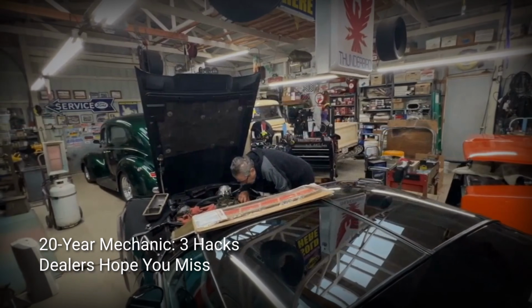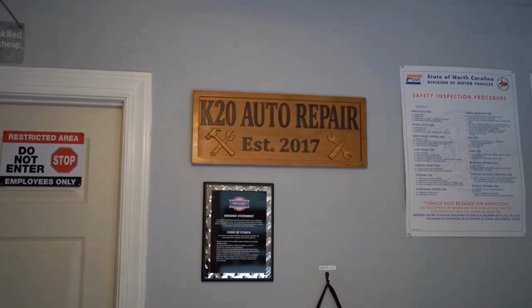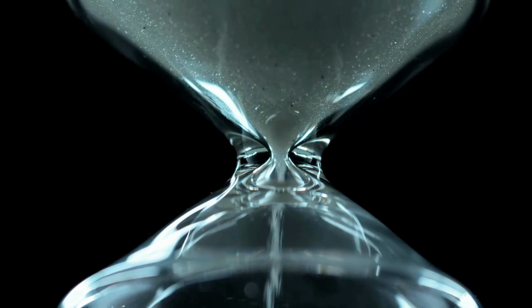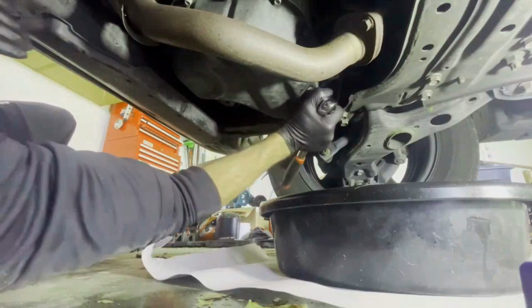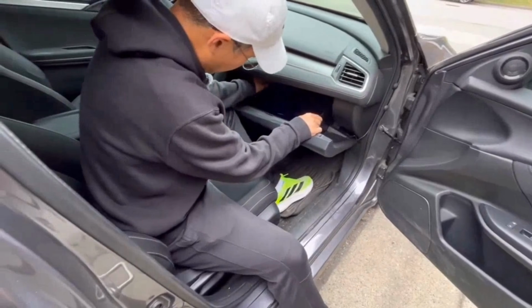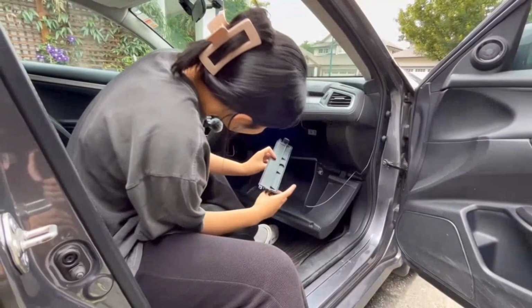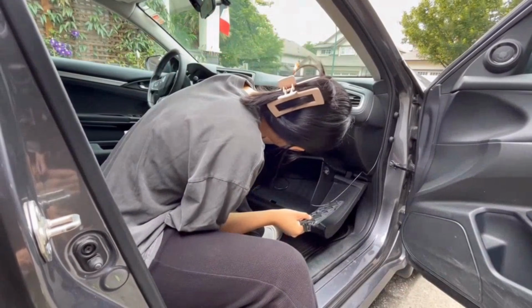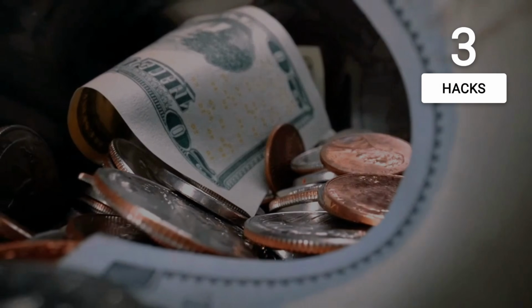After 20 years as a mechanic, I have watched customers hand over their credit cards for things they could have done themselves in the time it took to drive to the shop. I am not talking about oil changes or brake jobs. I am talking about 3 specific hacks that anyone can do that require 0 mechanical knowledge, and that will put real money back in your pocket starting this week.